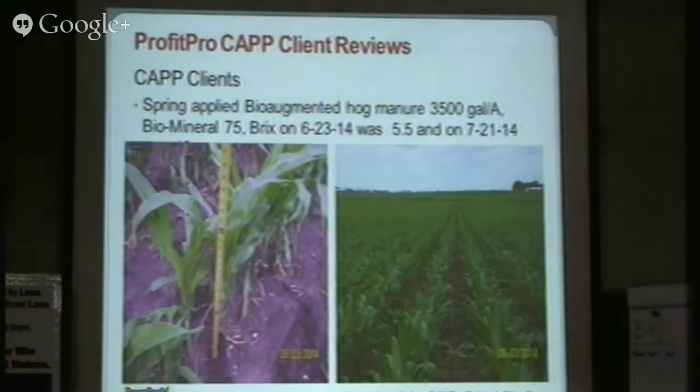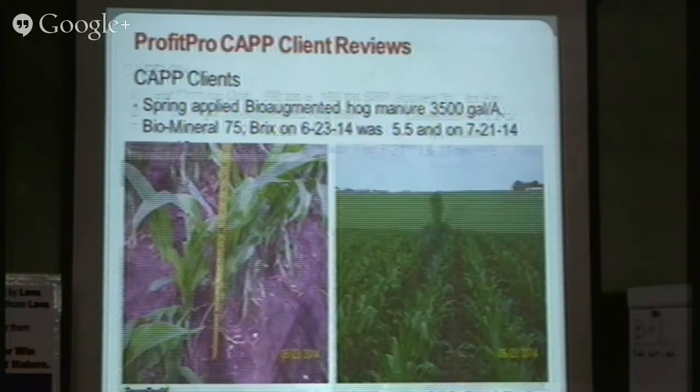Same CAP client, a different field. This is a field they just started farming this year. This was a relative's field. At that point in time, we were looking at about a 2-foot corn plant on the 23rd. He had a 5.5 Brix back then on 721. This Brix was actually at 9 or 10. The only thing there, and Doug applied the hog manure on here, was 3,500 gallons an acre in the spring, and then they came in and planted corn on that. We're probably going to be looking at doing soft rock phos and elemental sulfur on that one.